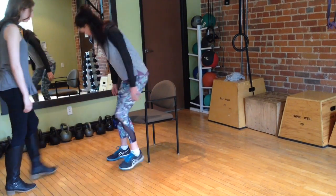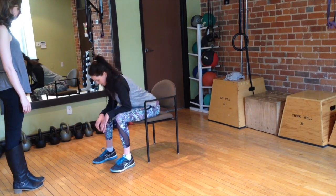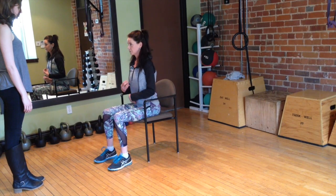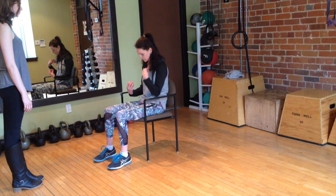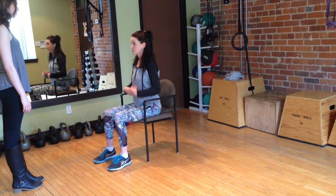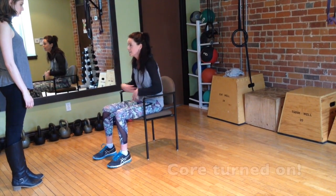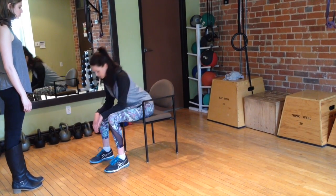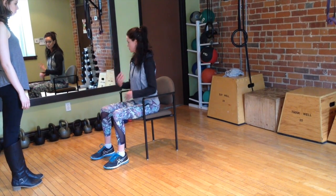A good way, what I say to people is if you bend forward first and shimmy your bum back and then come up, you'll know you're sitting on your sit bones as opposed to rocking back on your tailbone and then collapsing down. So everything we talked about in standing applies in sitting. You still want that core turned on, nice and tight. We don't want it collapsing, and we don't want to be too open and overly extended in our back. Okay, so come down first, shimmy back a bit, come up, and then here's your good posture.